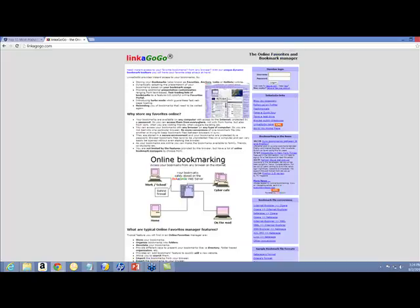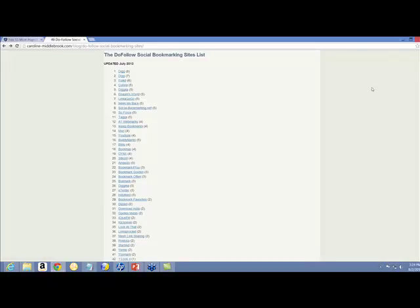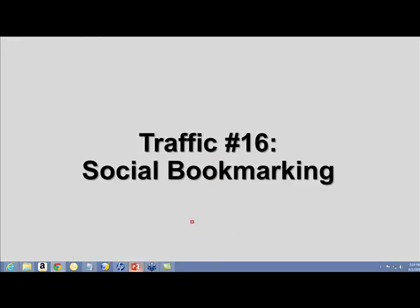The best use of them though is going to be when you create a content piece, an article, a video, an article that you submitted to an article directory, a blog post. Those are the kind of things that do best when shared through social bookmarking channels. So that is an idea for you right there.